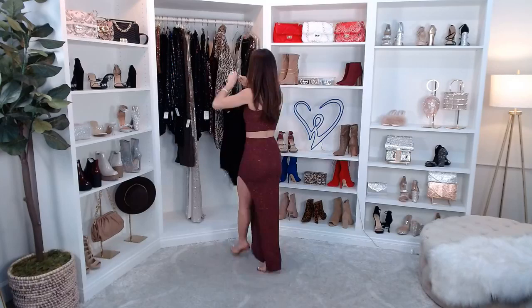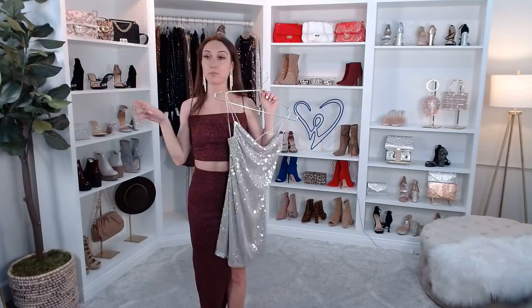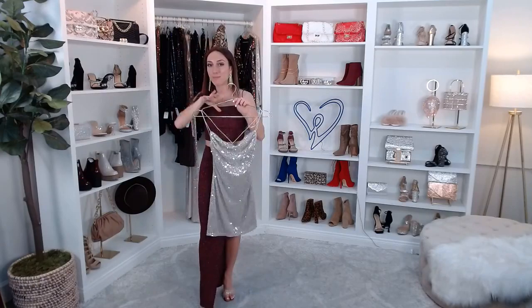So before we move on to another dress, actually, I'm gonna show you the dress first and then I'm gonna show you the shoes because I got too excited about the shoes. Wait until you see those shoes. But this dress is actually super similar to the gold dresses that I showed a little bit earlier, but I'm gonna show you how to really make it iridescent and glitzy with the shoes I'm gonna pair it with.